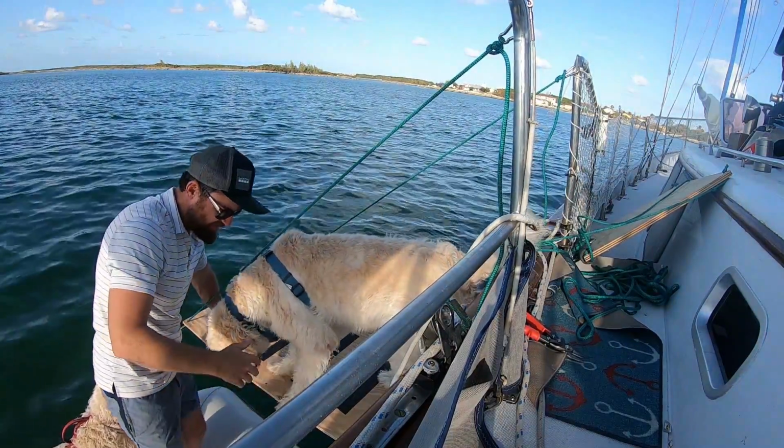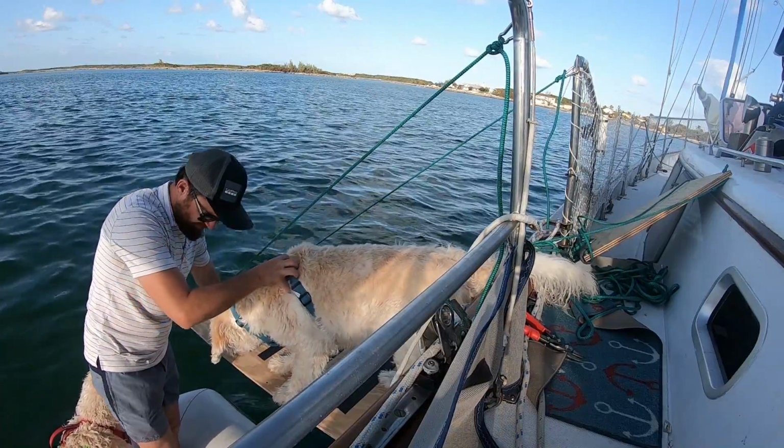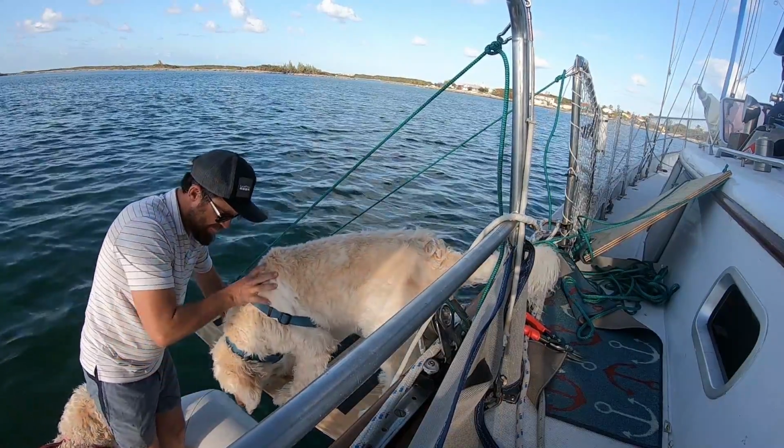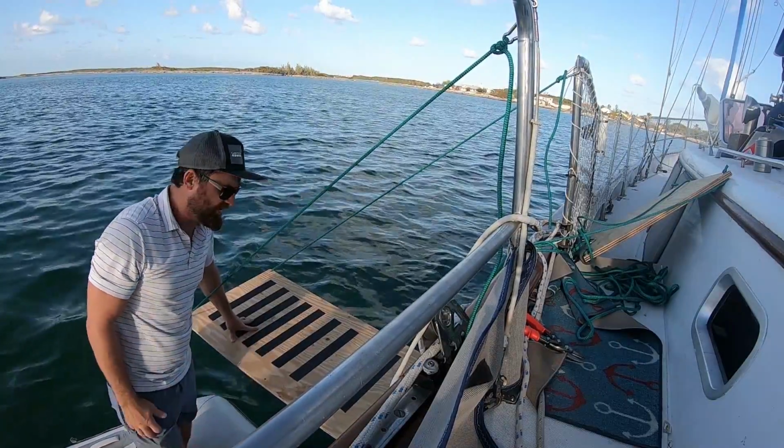That's better for getting down. That was always the hard part, is it? I think that's how he was gonna hurt himself. So, come on, let's go down, come on. There you go. Way easier, a lot less likely to hurt himself.